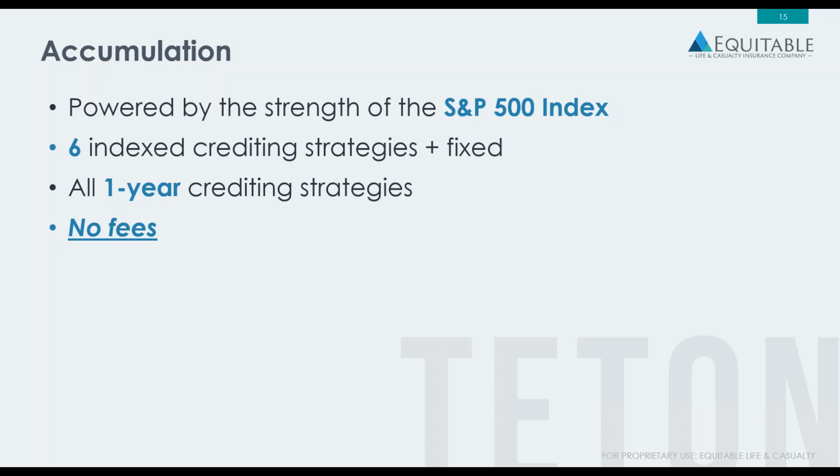It is client facing. And it also explains our 6 index crediting strategies that we offer as well. Again, this is client facing, so you can show your client how an annual point-to-point cap works, as well as an annual point-to-point participation rate.